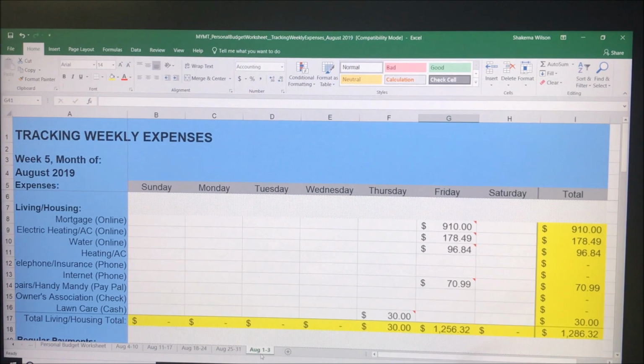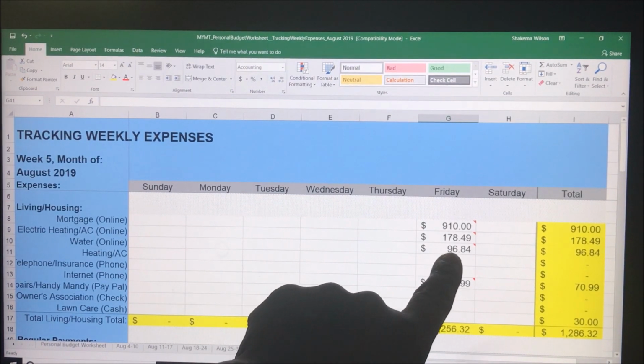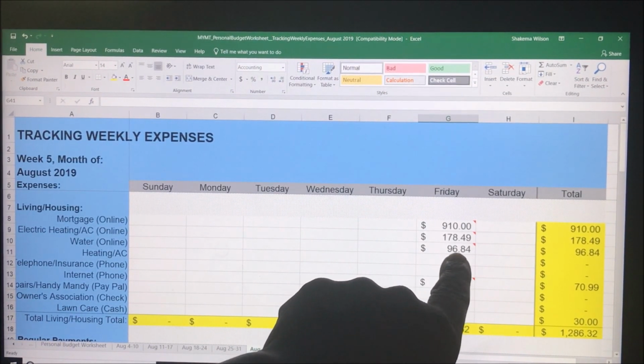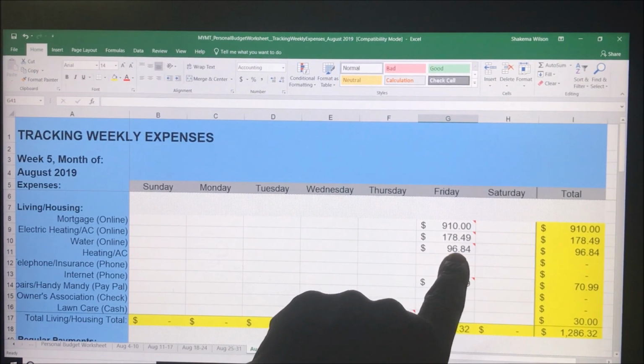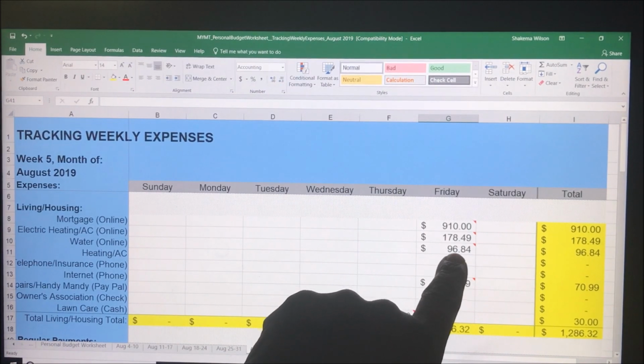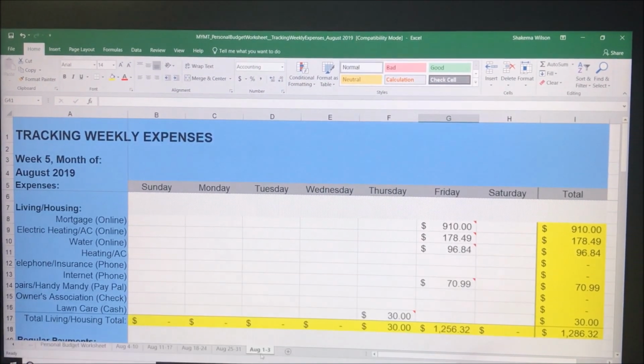My electric bill was $178.49, and my water bill was $96.84. Now, I am praying that when I get my next water bill, this will be much lower because we have taken care of that running toilet in the kids' bathroom. If it's not any lower, then I have to figure out, is there something deeper than the problem that we tried to fix? So I paid those bills on Friday.